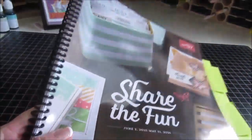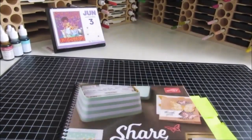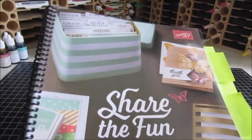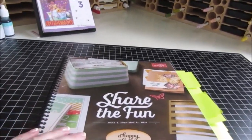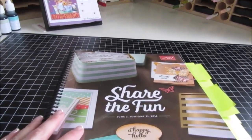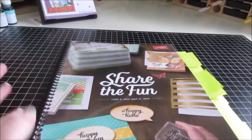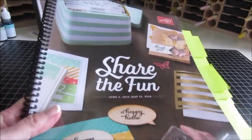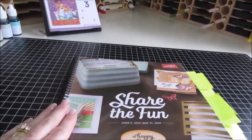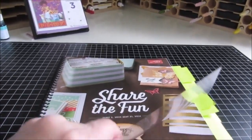I get mine spiral bound, and I get the clear covers put on the front and back just to protect it. I got it at Kinko's. It was right at $7, a little less, but almost $7, just so it protects it and it's easier to flip through for reference.